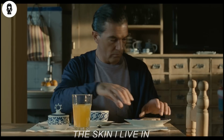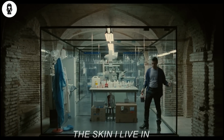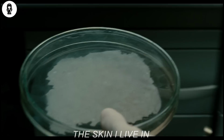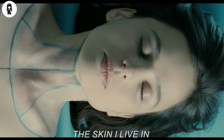One day, while Robert is having breakfast, Marilia gives him a gallon of blood and reveals that she extracted it from a live animal. Wasting no time, Robert takes the gallon and heads to his lab to conduct some experiments on it. After a while, he successfully extracts a sample of artificial skin and applies it to a dummy. Then he transplants the dummy's skin and puts it on Vera.